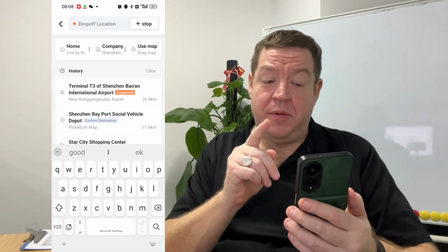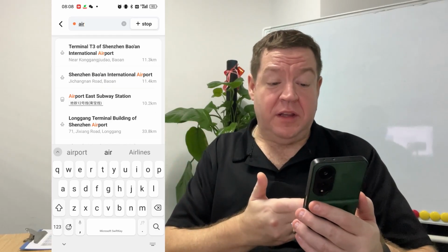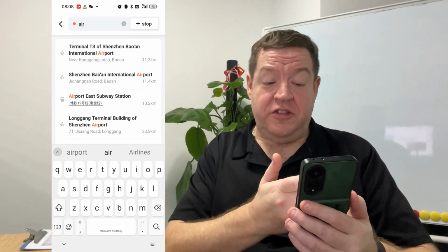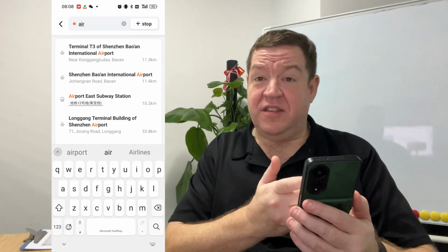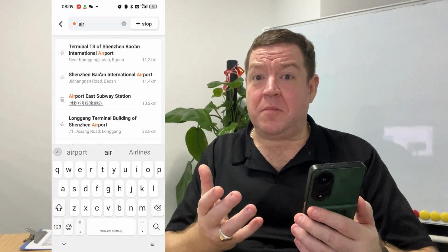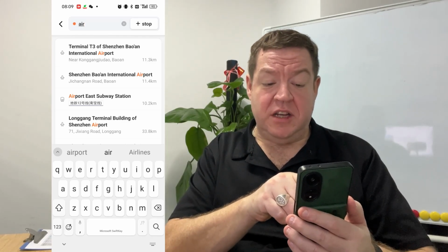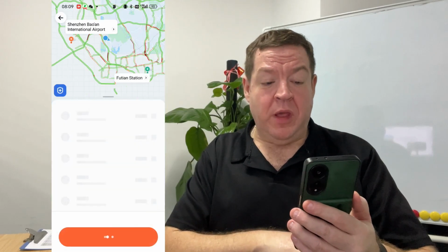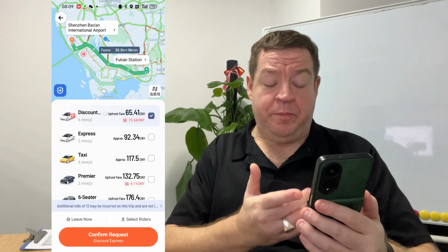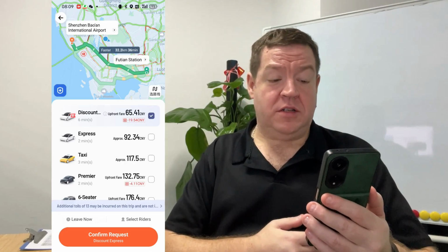or I could type again air, and it's going to give me a list of Terminal 3, the Shenzhen Baoan Airport, Airport East Subway Station, etc. So it's very, very comprehensive and smart, and you can find your locations very easily. So I'm going to put the Shenzhen Baoan International Airport. So now it knows where I want to go, and it's going to give me an option of what type of vehicle I want to take.